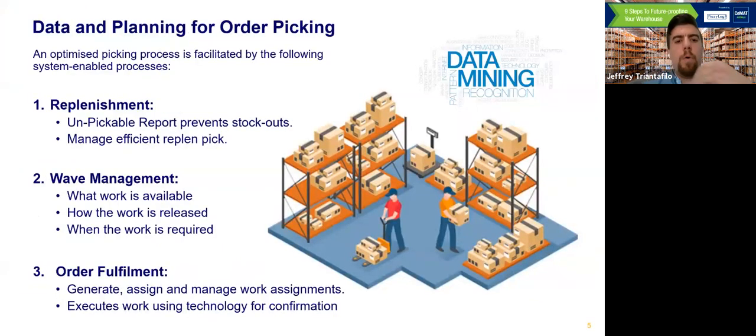Good systems are always an integral part of a future-proof operation. Every week, we've looked at what the data requirements are to optimize your operation. An optimized picking process is facilitated by the following system-enabled processes. Replenishment. We've discussed replenishment last week, and we can't forget that picking and replenishment are inextricably linked, so much so that you actually need to generate a pick for your replenishment. So you can't forget about how important replenishment is to your pick face selection and your pick technology selection as well.